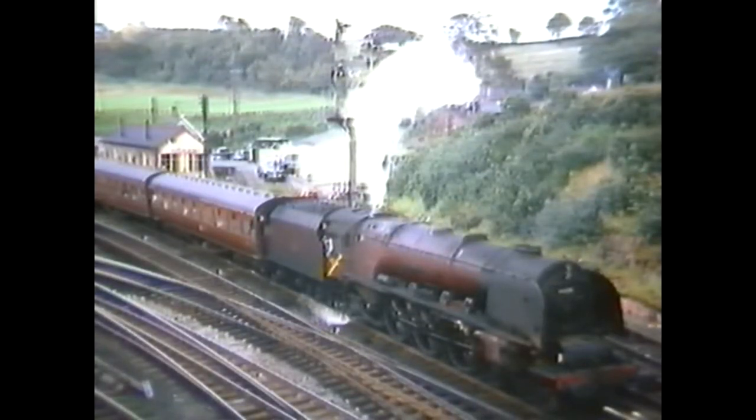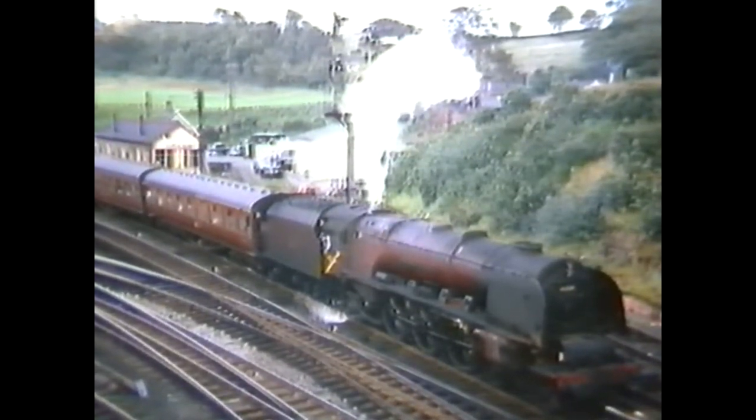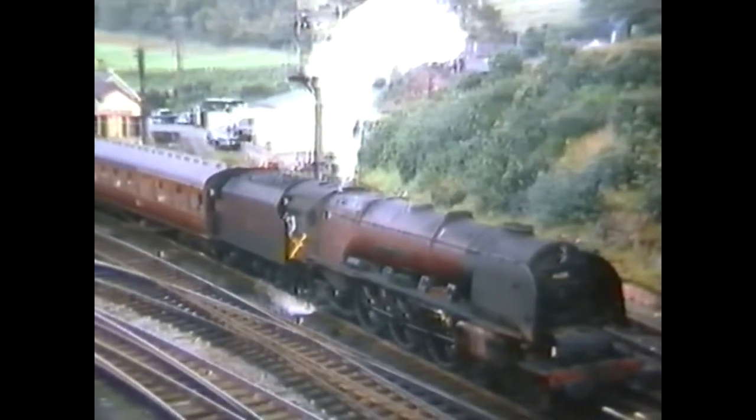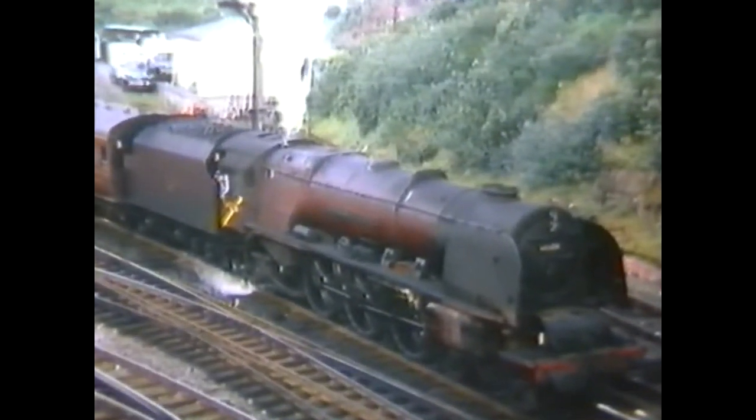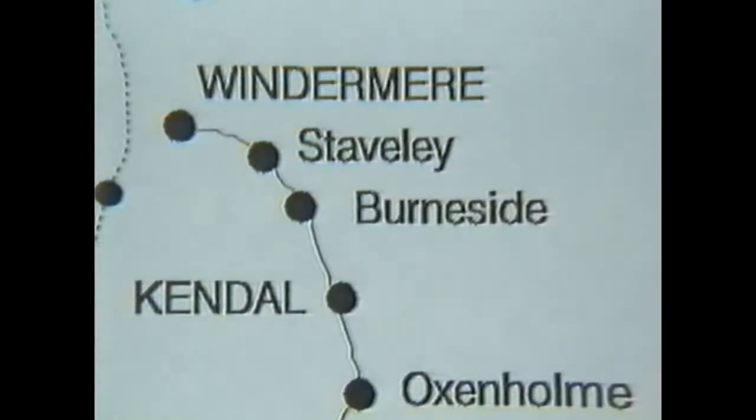From Low Gill, our modern electric train runs down to Oxenholm, where in this picture taken in September 1964, this Duchess class locomotive is named after its designer, Sir William Stanier. We're going to change into the branch train for Windermere, something we can still do today.